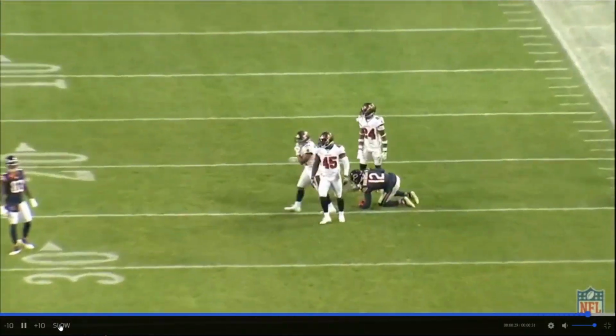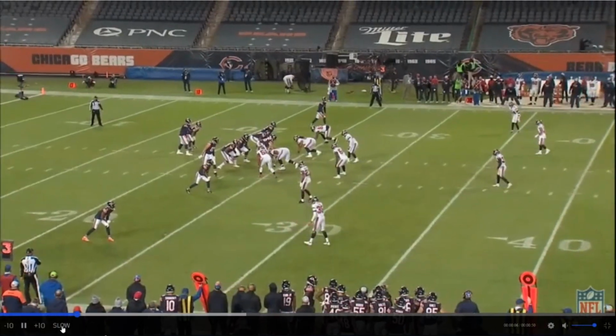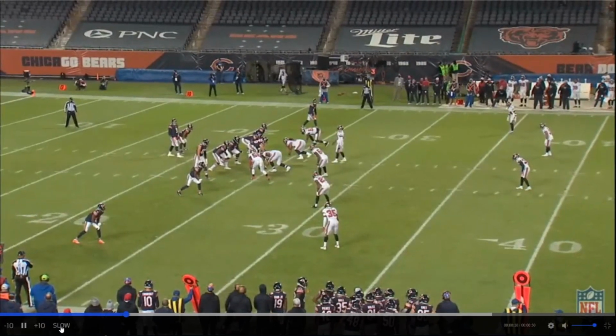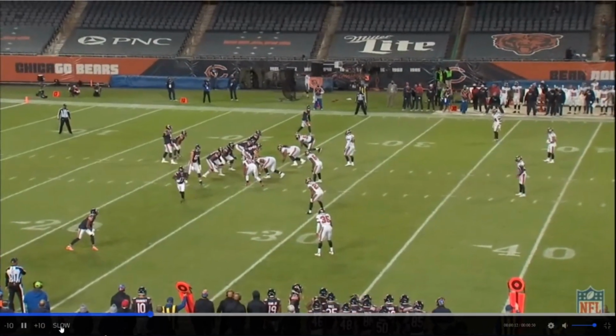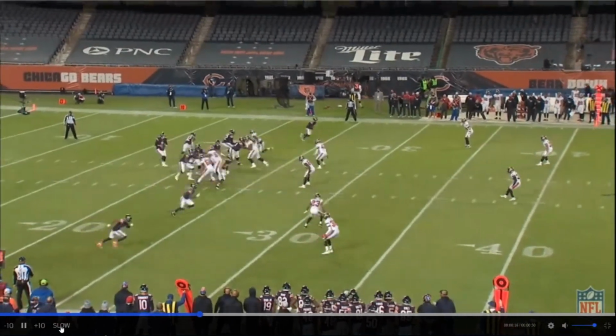You had no immediate pressure, and Foles goes to Robinson all the way, and that's a very far throw. It doesn't even give him a chance to get the ball quickly, because when they play that far off, it's kind of like a nine screen. You just get it to him and let him make a play, but that's a far throw. So 3rd and 17, only gained 3 yards on that.